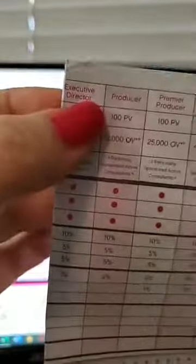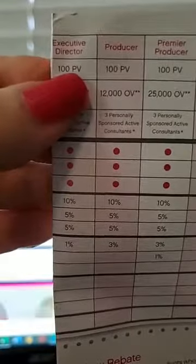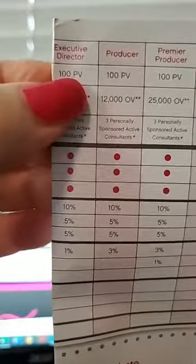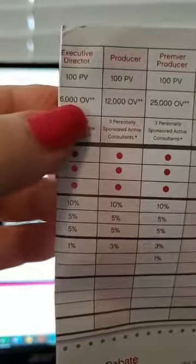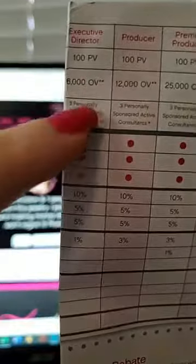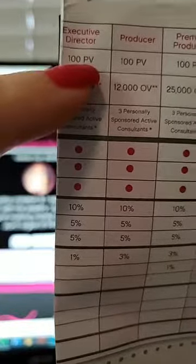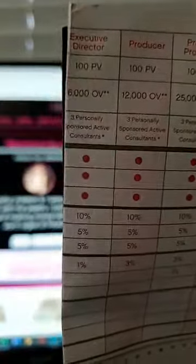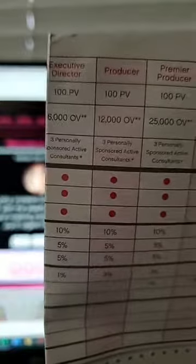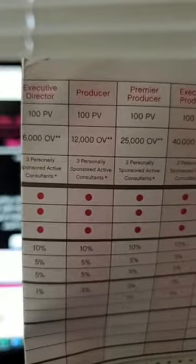Your next rank after Premier is going to be Executive Director. This is where I am right now. Once you hit Executive Director, your personal volume has to be at 100 to be active, and you need 6,000 OV from your team to hit that rank. That's 6,000 OV and 100 PV, your personal volume from yourself, to hit that rank. Being active, everything that you do in this company revolves around whether you're active or not. You've got to be active.